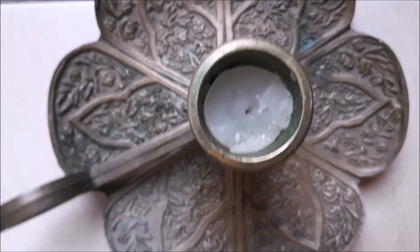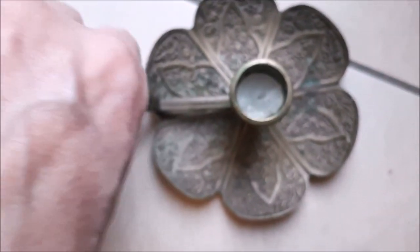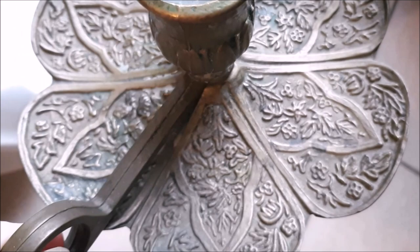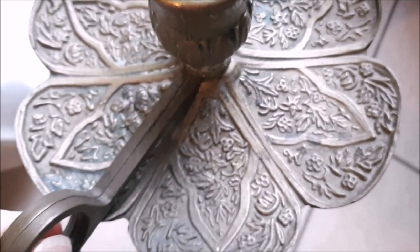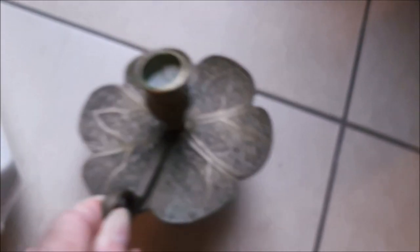So here we have a candle holder, brass. I paid €2 for this. It's just dirty. I'm not going to take off the patina. I'm just going to wash it, take out the candle, and it can be completely dismantled, and I think I'll take off the handle actually. I love the detail on it, and I paid €2 for this.